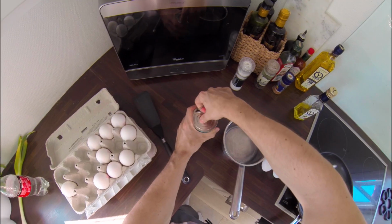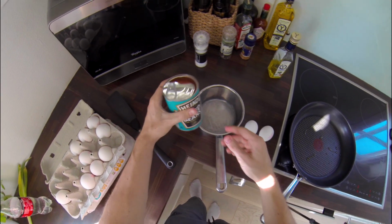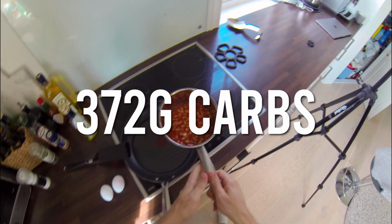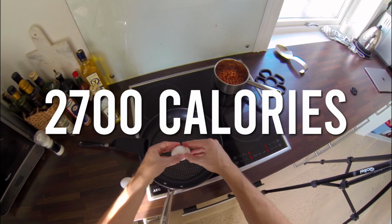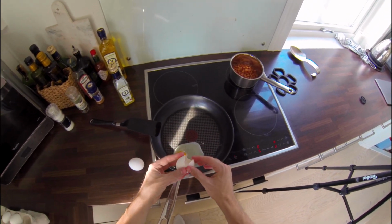Well, I'm currently doing a lean bulk, and the macros I'm trying to hit for my lean bulk are 135 grams of protein, 372 grams of carbs, and 75 grams of fat. And I'm currently eating 2,700 calories, which is about a 7.5% calorie surplus.